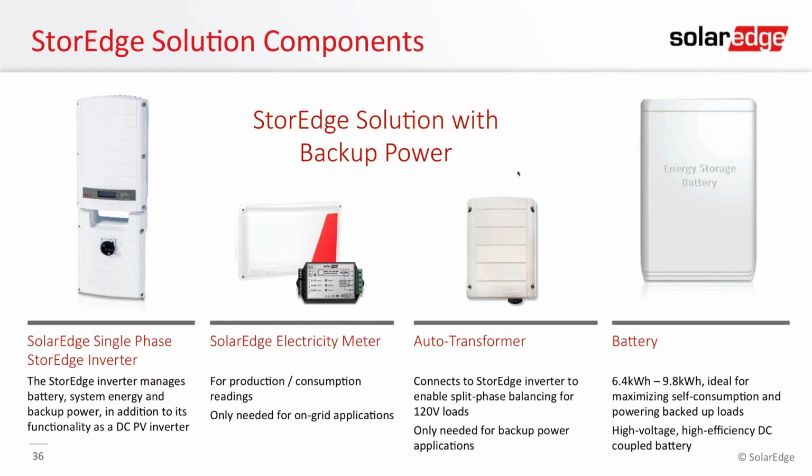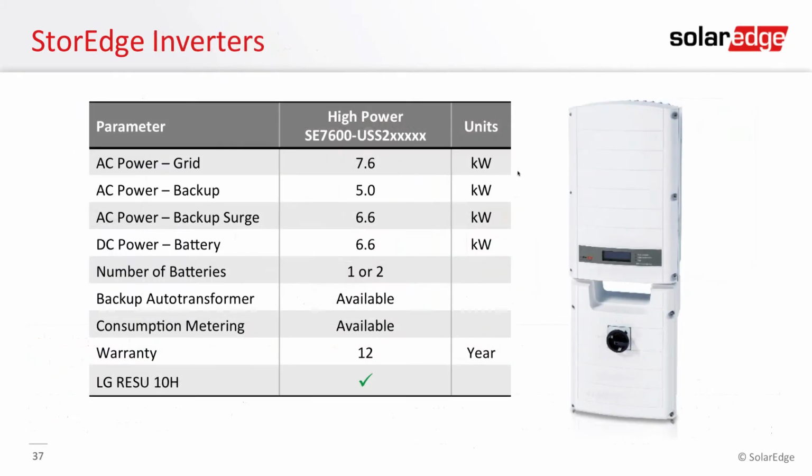And then our battery packs. Of course, we have partnered with LG Chem. It's a 9.8 kilowatt hour battery bank. I'll let Lynn talk to that, but I think I do have some specs that we can cover briefly. So back to the StorEdge inverter. Again, it's a 7.6 kilowatt inverter. We can back up continuous for 5 kilowatts or a 6.6 kilowatt surge. So that's 10 seconds.